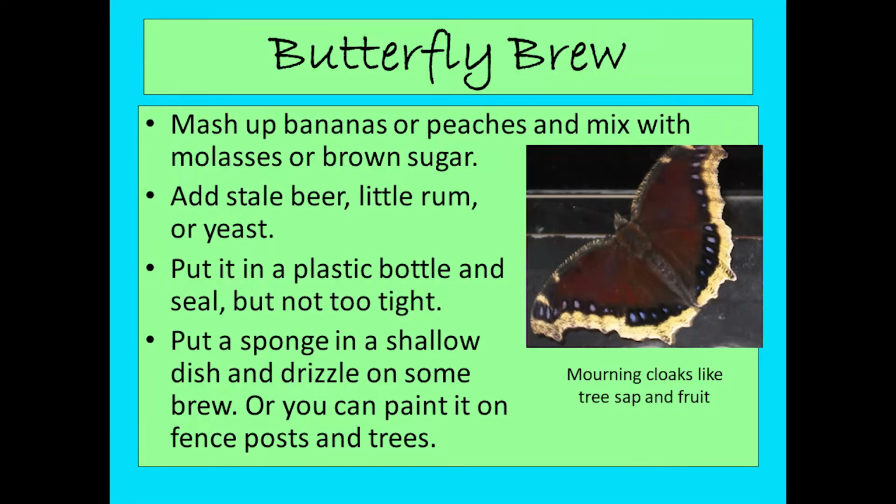This is a morning cloak. I mentioned it before. They're a big butterfly. They're about like that. This is the only one I've ever had in my yard. It was on the mailbox, and I took a picture of it. And I keep hoping I'll put out the brew and then it'll come back, but I haven't so far.